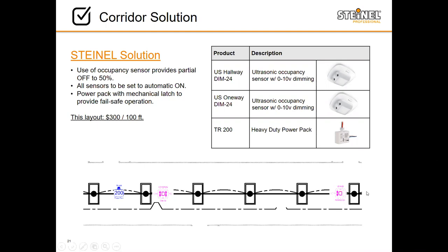We would couple that with a hallway starter, which is the US one-way version. The DIM 24 allows you to set your partial off to 50%, and no switch is required since it's auto on in a public space like a corridor. So very, very cost effective. We typically blow away the competition with our spacing. We have a lot fewer of these. For a 100-foot hallway here, we would use one one-way plus one hallway, which would cover us to just about 100 feet of linear coverage.